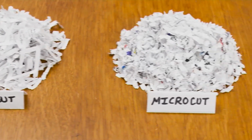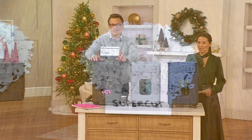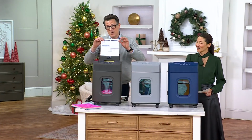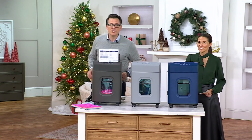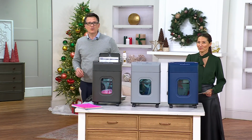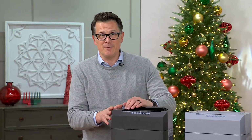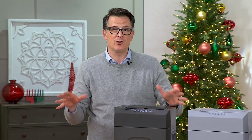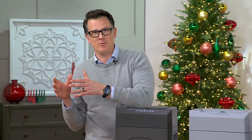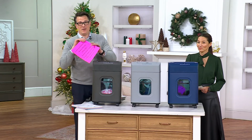And just to show you that side-by-side comparison, we're going to show it to you live here on the set in a couple of seconds. But every piece of paper, so a regular piece of paper like this, 8.5 by 11, gets turned into nearly 2,500 little pieces. And unfortunately, identity theft is a thing. When we go online, we use passwords, we use all these levels of security to try to protect our digital information. This is a way to protect the actual pieces of paper you have.